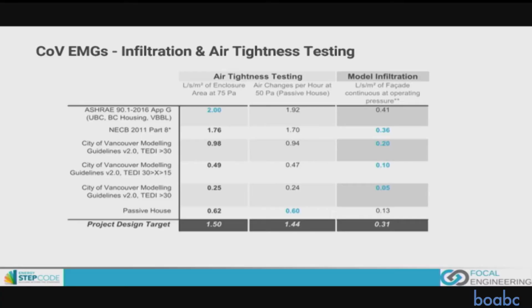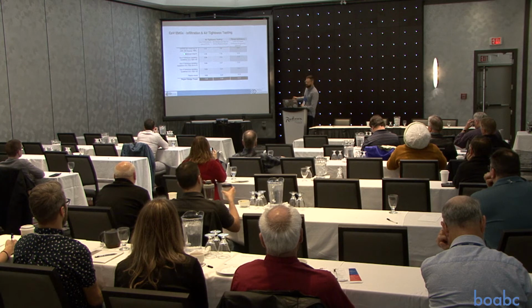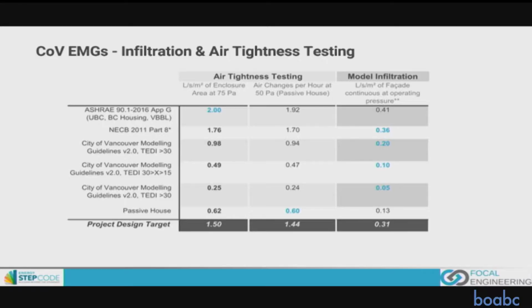So this is a tool that we developed. I put this together for one project, and we've been using it as a calculator ever since. We're going to put a version of this on our website at some point, because we want to share this with other people. Basically, it's a really simple calculation. It's just relaying various different air tightness testing standards. So ASHRAE 90.1 has an air leakage test requirement of this. It's the same in the VBBL. BC Housing requires this as well. UBC also, although I think they've revised that. Passive House, for reference, is here.